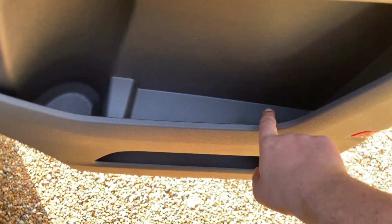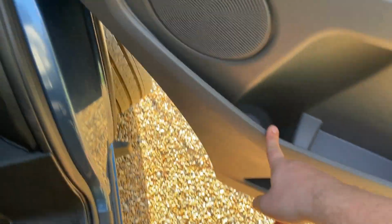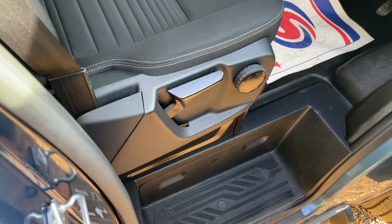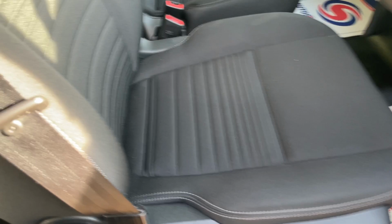Being a van, it's important you've got somewhere to put your lunchbox, somewhere to put bottles of water, here and here, and somewhere to put your coffee in the morning. What's the point of having a vehicle if you've got nowhere to put your drink? So that's equally important to have on board.